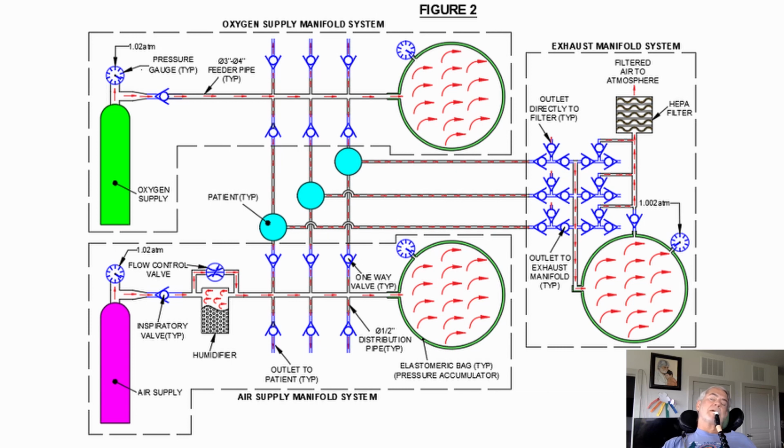In this design, there are 3 separate manifolds. There is the oxygen manifold, the air manifold. Both of those would be set to the same pressure, somewhere between 20 and 30 centimeters of water pressure. And then the patient's exhalation would be into an exhaust manifold, which would, in most cases, be set to a slight positive pressure, on the order of, say, 2 to 4 centimeters of water pressure. That little bit of residual pressure helps to keep the lungs from collapsing. And then, of course, the exhaust air would go through HEPA filters before it goes to the environment. And there's a bit more detail I'm not going to get into right now.